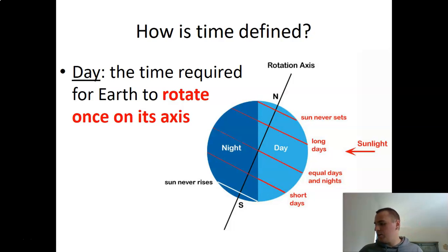Now, in our last video, I used Mr. Frog as the Earth, so I'll do that again. A day is defined as how long it takes Mr. Frog to spin all the way around and get back to where he started. Okay, that is one day.